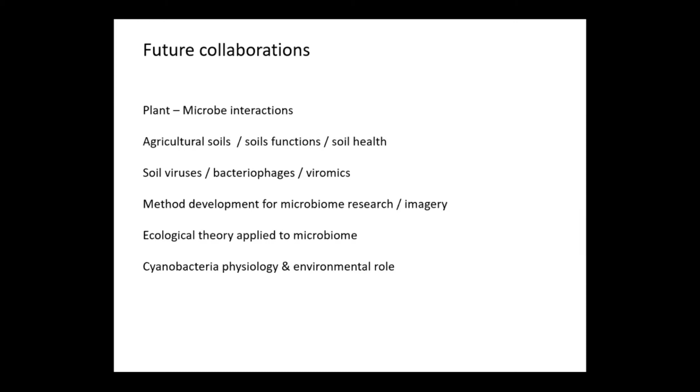I also would like to establish a program locally here, so I'm looking forward to having people that know some of the soil around here, so we can develop some projects here. I'm also interested in working more with viruses. If some people are interested in that, I think there is a very clear link between microbial activity and how that activity changes with time with the dynamics of virus populations. I'm also interested in developing methods, so maybe some people from other fields can look at what kind of imagery or what kind of new sequencing we can do in microbiome. And finally, I'm going to keep working on cyanobacteria and on their environmental role, so that could also be a potential collaboration area.